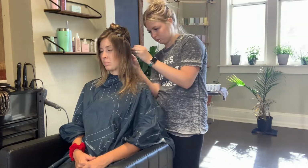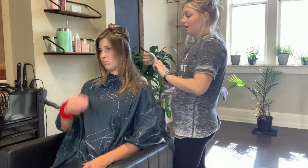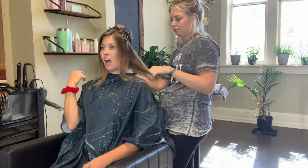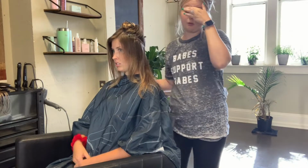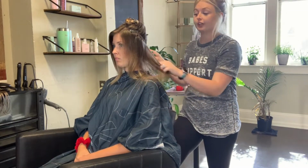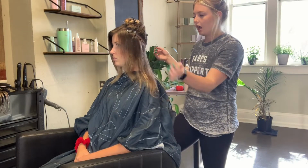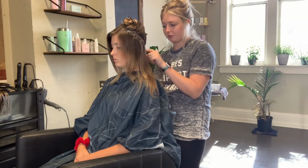Usually these extensions last me, oh my gosh, yeah, so like in between. I think I haven't been here for like 10 weeks. Yeah, so Addison went a little bit longer than we like, but she takes really good care of her extensions. Typically, we want to go about 6 to 8 weeks in between maintenance appointments.